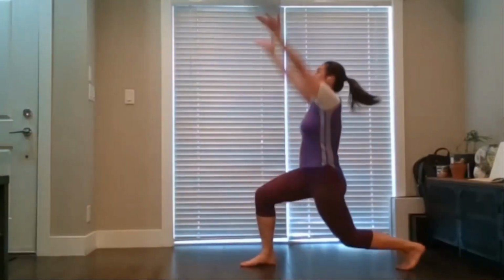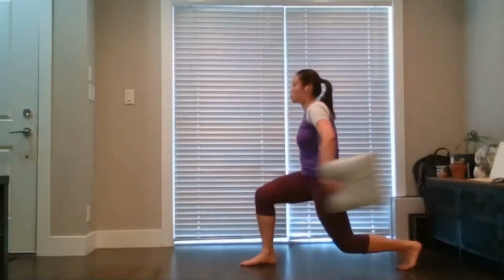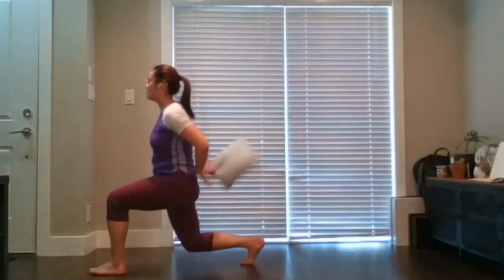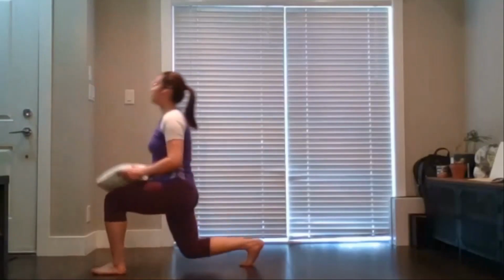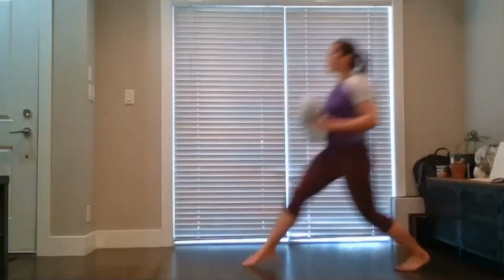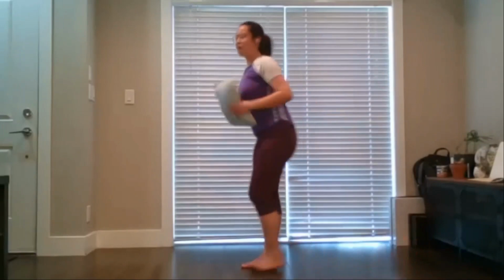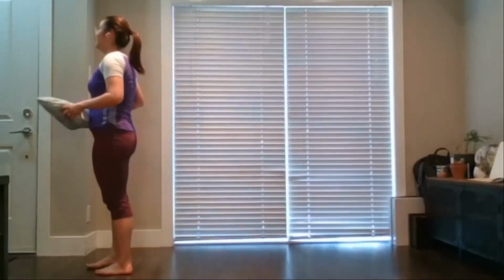Well done, everybody. Making sure when you're passing the cushion around your body, you're keeping your chest up. We don't want to be leaning forward. And then when you're throwing the cushion in the air, make sure you're actually throwing it into the air as high as you can, almost like you want it to touch the ceiling. You've got 45 seconds left. You're almost there. Doing good.